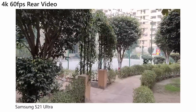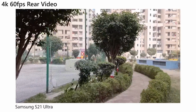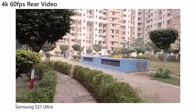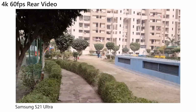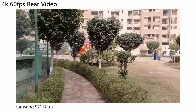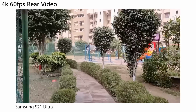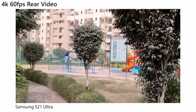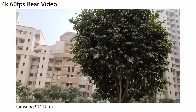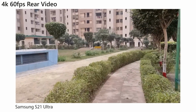Guys, now we are shooting at 4K 60 fps on the Galaxy S21 Ultra, and let me know in the comments what are your thoughts about the audio quality, the video quality, stabilization. Let me know if you find any difference between 1080p 60 fps and the 4K 60 fps footage in terms of stabilization.